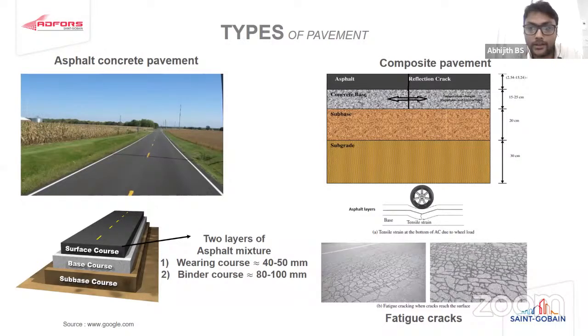Now there can be a composite pavement as well, where there will be a concrete base and on top of it there can be an asphalt mixture layer. So in this scenario, the cracks from the joints can come to the surface. This is one way in which the cracks appear in the asphalt concrete overlay that is laid on top of the concrete base. And there can be thermal expansion and contraction, which again leads to shrinkage cracks in the concrete slab, and then comes to the surface through what is called the reflection cracking phenomenon. So this is one way of identifying the cracks.